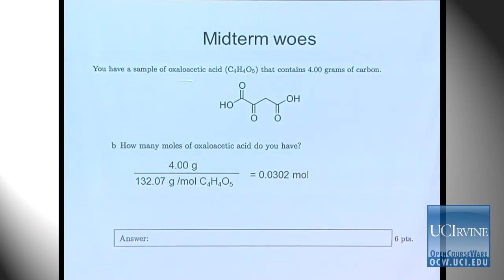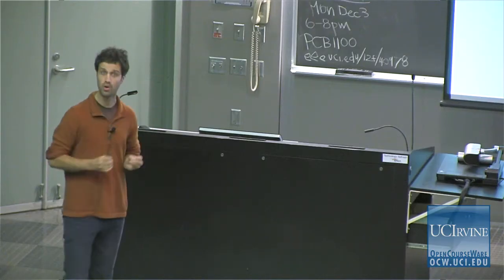Okay? We have had questions like this where an element is being specified. In other words, you know how much carbon, how much C there is, but you don't know exactly how much of the total compound there is. So you have to relate the amount of C to the amount of the total compound. This is not correct. You can't divide 4 grams by the molar mass of this, because that would imply you have 4 grams of the compound. You have 4 grams of carbon, which is part of the compound. So it's different. This is not correct. Unfortunately, you know, this is just the wrong approach.